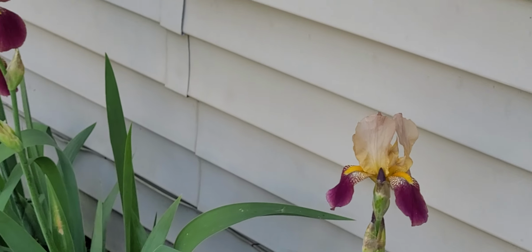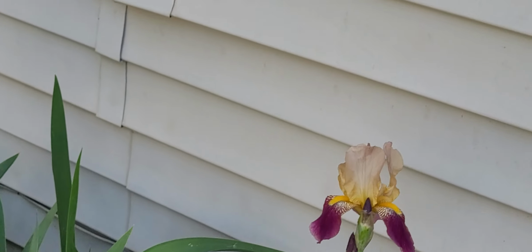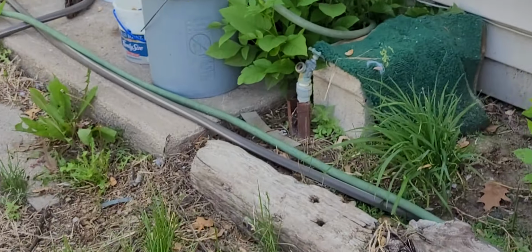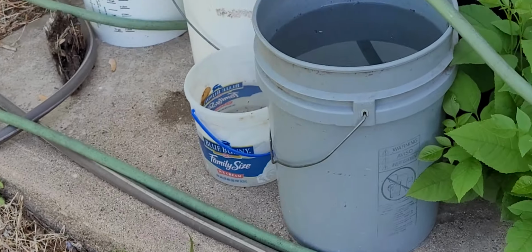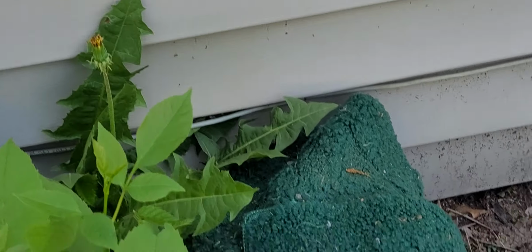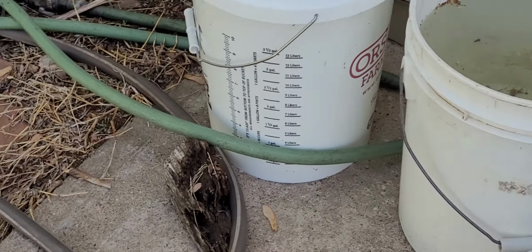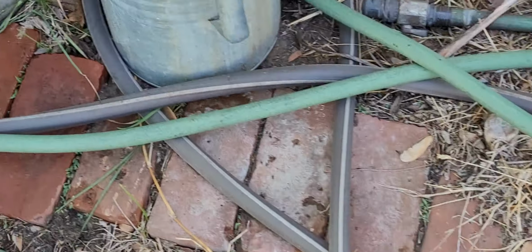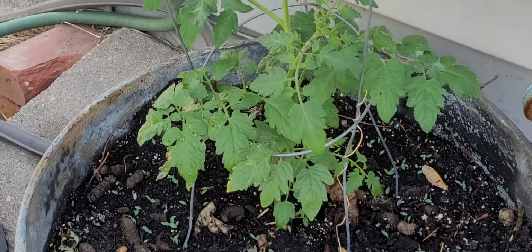I'm going to shut this off. Oh, I'll show you my tomato plant. I'm going to shut it off, and then I'm going to take a couple pictures of those irises so I can do some watercolors. We're going to have to cut this down. These like to grow right by the door, and that's just a wood piece. My cherry tomato plant, he's doing good.